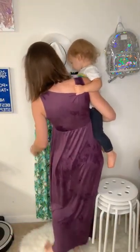And then you have the pockets, like I said, because we're just going to talk about pockets, because who doesn't want pockets? It has an elastic empire waist, okay? And there's so much room in here. There's so much room in this dress. And it, again, comes down to my ankles because it is a maxi dress.